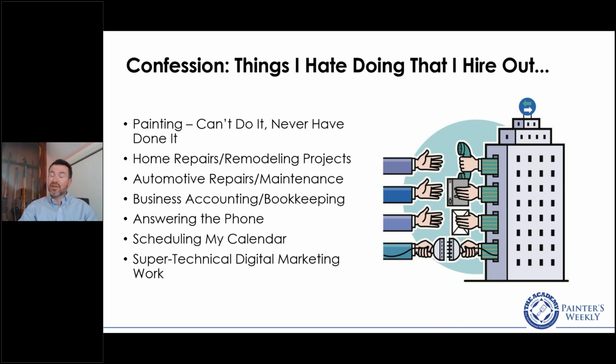Don't like it. I can do it. I can do most things. I can read instructions. I can build stuff. I can paint if I wanted to take enough time. My time is more valuable doing the things that I'm good at, that I like, and life's short. I'm not going to do that. I'm not going to do auto repairs and maintenance. I'm going to send it to Bobby.